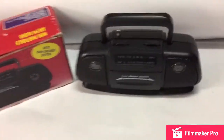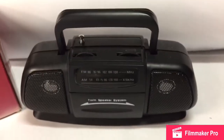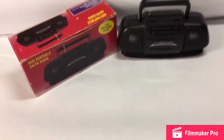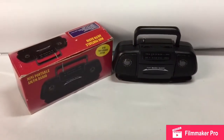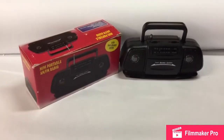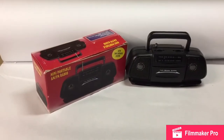This is a small little boom box. It's actually just an AM/FM radio. It does work, and when I saw it with the original box, I thought I should pick that up. Somebody will want to buy that. It was only 50 cents. And it sold in about a week for $17.